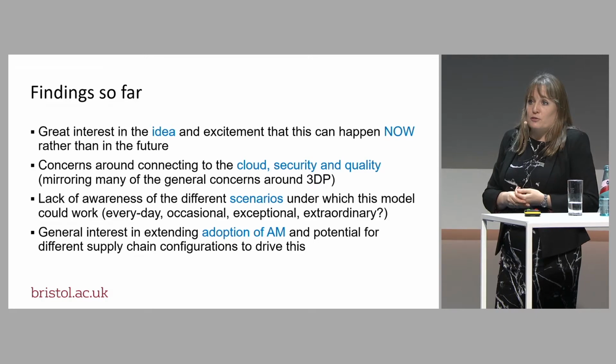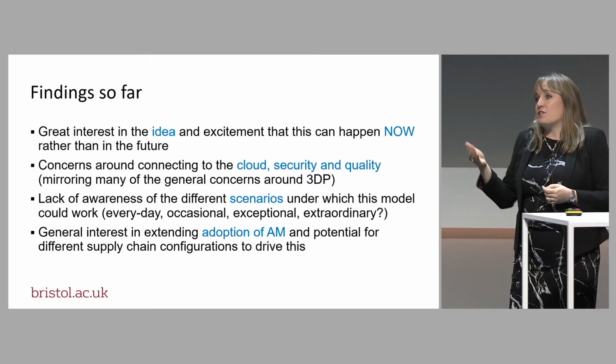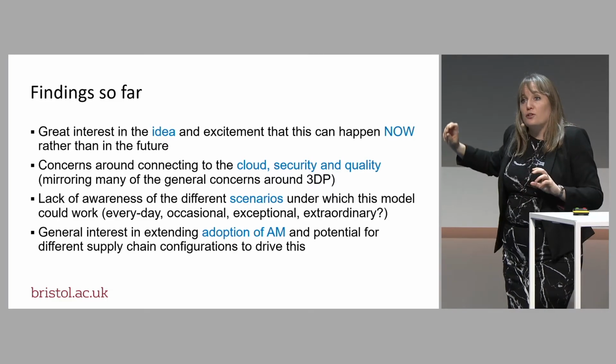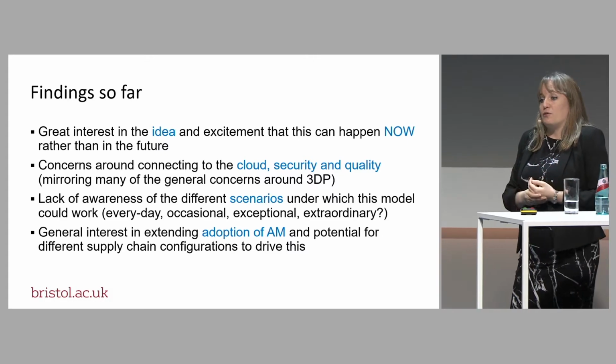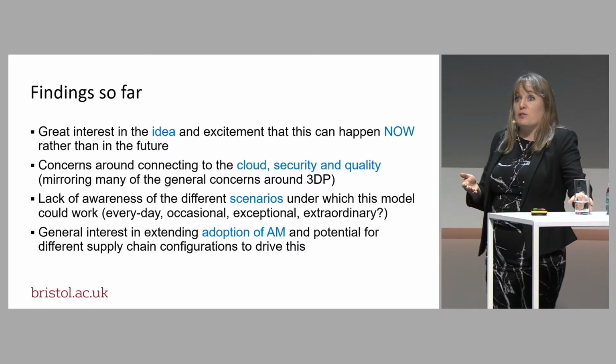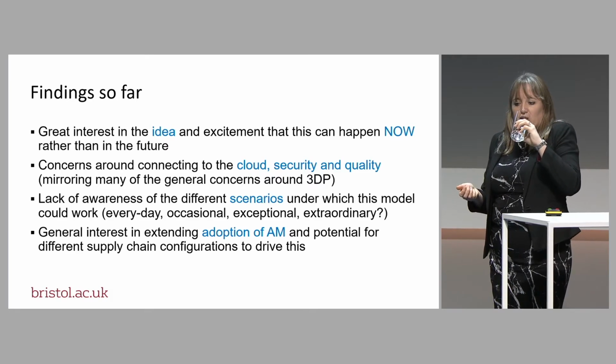Is it exceptional, and is it extraordinary? As I said, we're modeling these kinds of scenarios around peak demand, where you could be ramping up, utilizing AM capacity to meet critical need at times of crisis. And we are perhaps heading towards more times of crisis.